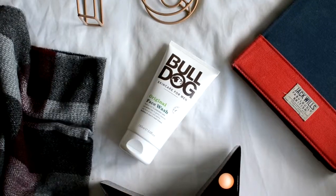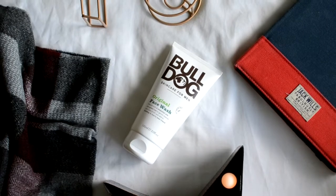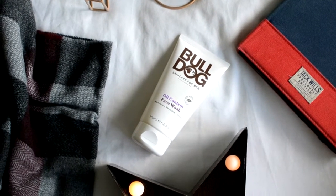I've got 2 from the Bulldog range. One's the oil control and one's just the original. This one's got tea tree in and smells really nice, and I do like it. It's quite a thick gel, the original that is, and so is the oil control, so you don't need too much of this. To be honest, I don't really notice much difference with my oil controlling, just using this on my own, but with a moisturiser on top that's specifically for oil controlling, I do. But yeah, this is just another good standard face wash that's really nice.